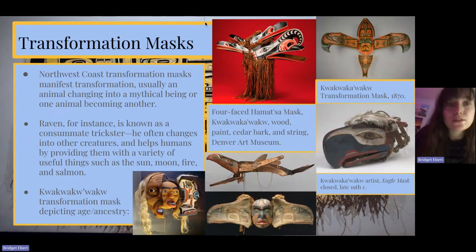So the Northwest Coast transformation masks are manifesting transformation. And it's usually an animal changing into a mythic being, or a human becoming an animal or vice versa, becoming another. So the raven, for instance, is known as a trickster, and he often changes into other creatures, helps humans by providing them with a variety of useful things like elements such as sun, moon, fire, and even salmon. And the Kwakwaka'wakw transformation mask depicting age and ancestry is here as well.